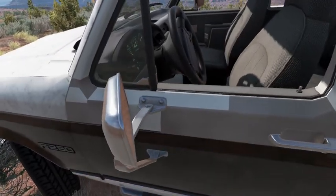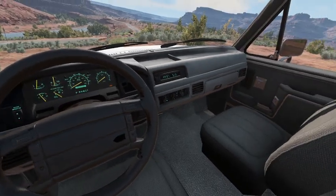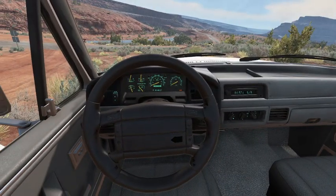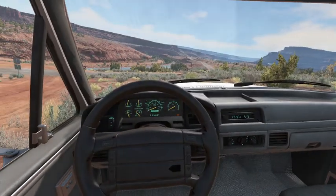The interior's actually pretty nice. Let me, is it unlocked? Yeah, it is. It's really shocking no one stole anything out of it. And you can see AM/FM radio. Nice big seat and everything. I think it's a leather steering wheel. Oh man, this isn't a bad truck.